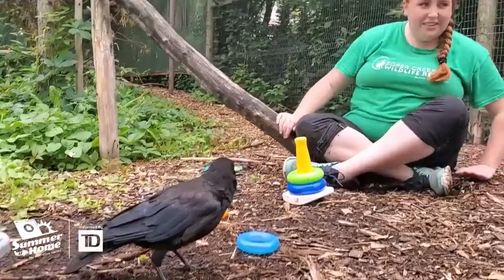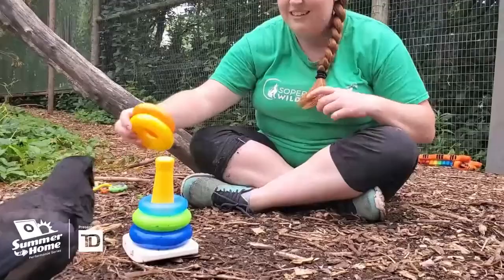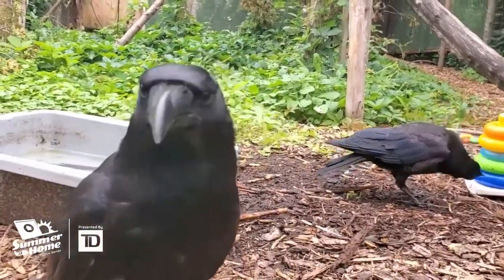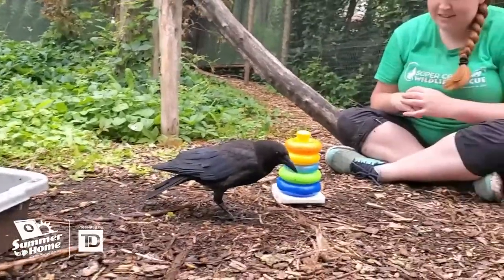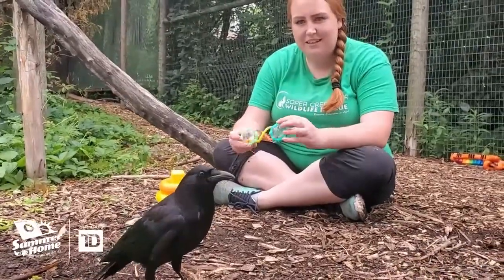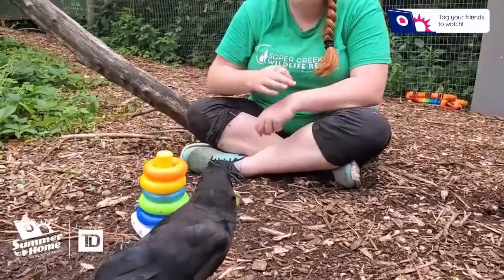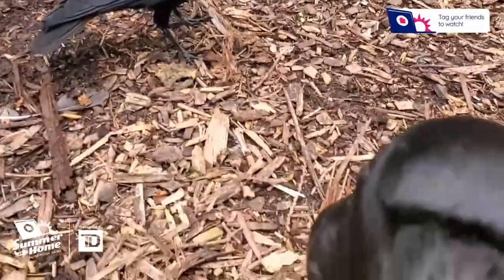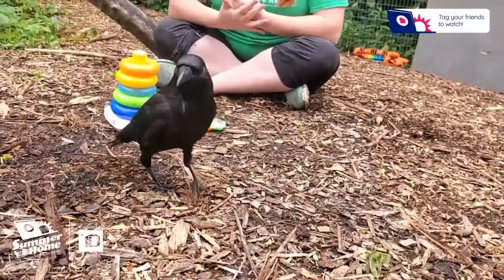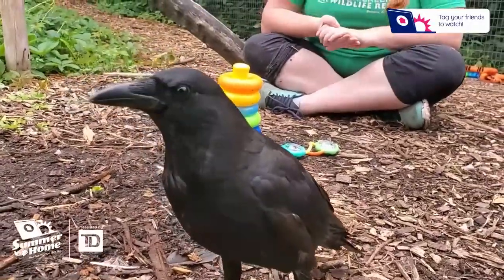Olaf says, "Why is this ring on the ground?" I don't know, Olaf. You want to run here? Is that the right order? Is that right? Do you think so? How about this? What is this? Are you so concerned? What if I put this up here? How does that make you feel? So you can see crows are extremely intelligent, and when they're used to being around people, they definitely know how to interact and socialize.